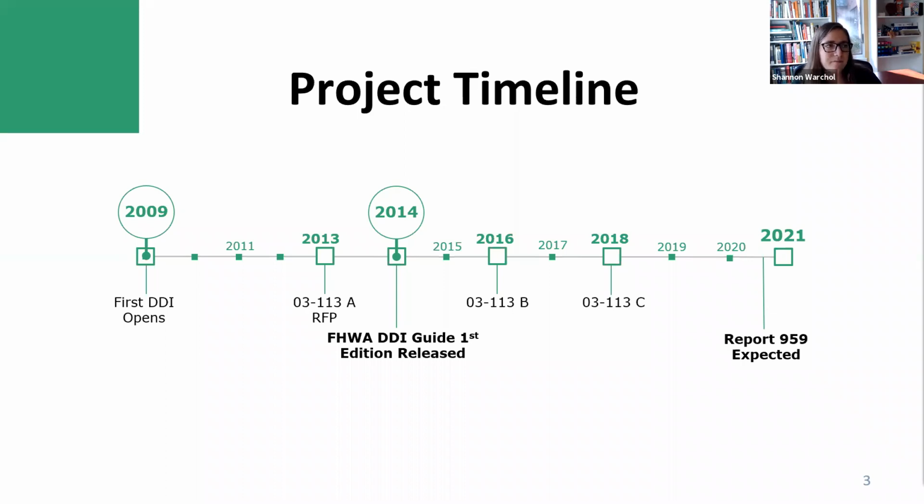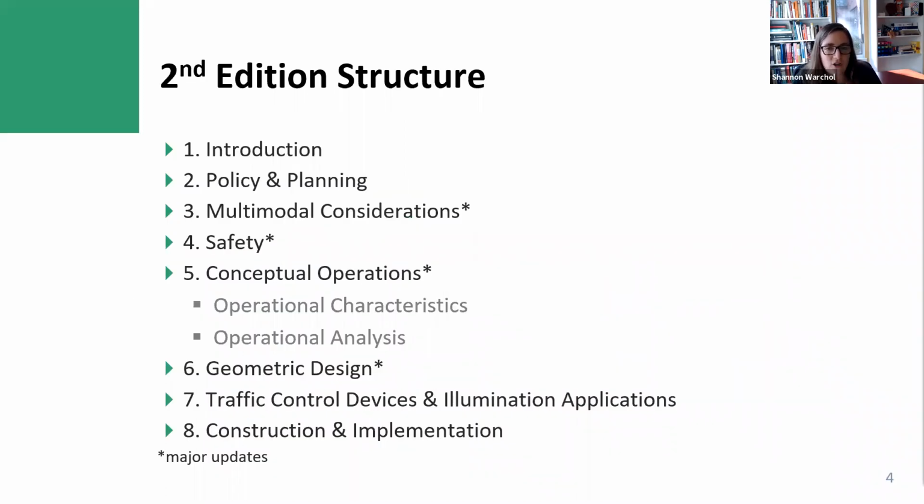The second edition structure maintains a lot of the same structure as the first edition. We have the introduction and the policy planning, but then really chapters 3 through 6 were complete rewrites. So we have chapter 3, the multimodal considerations. We have new safety data that's coming in. Obviously what was at the time brand new, now a few years old, signal timing and operational analysis details, and then this geometric design piece, which we finished writing over the summer.